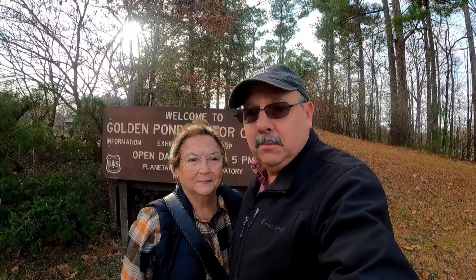About how the different settlements or towns had to be evacuated so that they could flood the area to make the lakes. There were hundreds of people living in this area when they flooded the lake. Actually, this Golden Pond Visitor Center was once a settlement here, and they had just a little town going on here. It's no longer here. All they have is a pond.